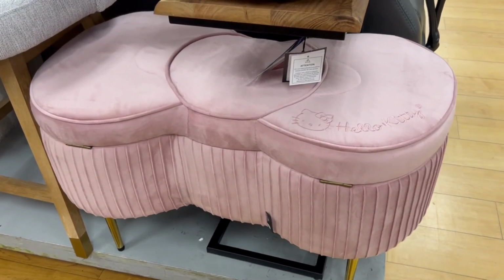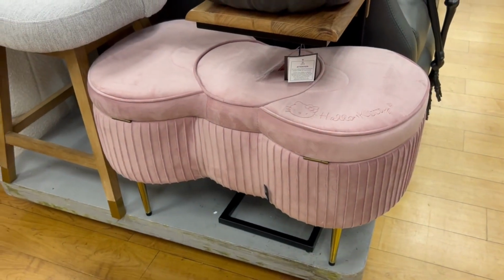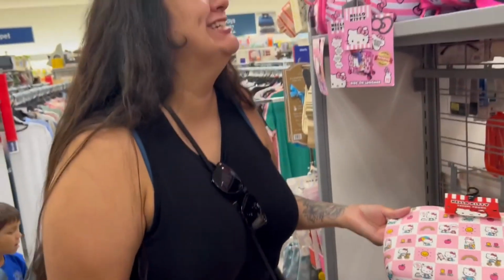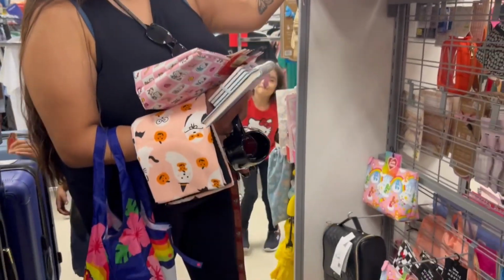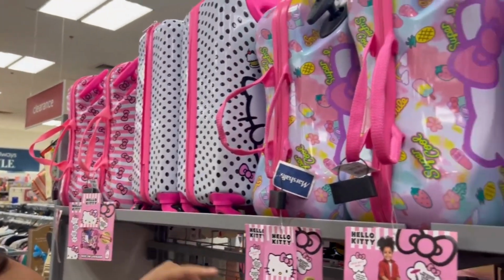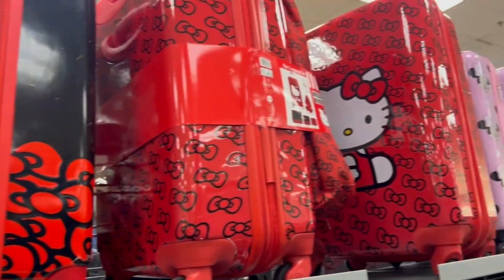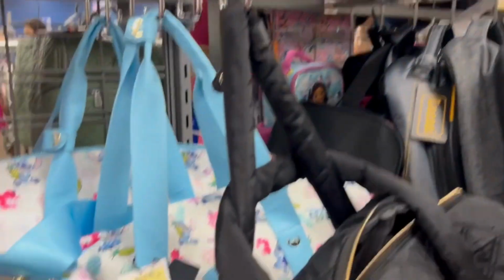I kind of want this. I don't think Chilo would let me buy it though. Got room for nothing. She keeps finding all the good stuff. And she found these too. Hey, mira, it's for the kids so they can sit on them. Oh, that's cute. Look at this Stitch one.